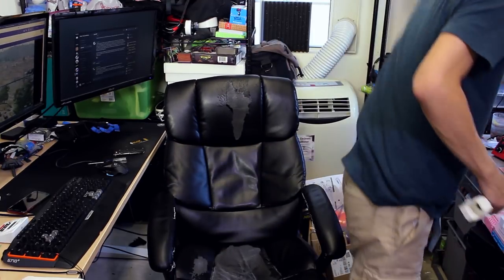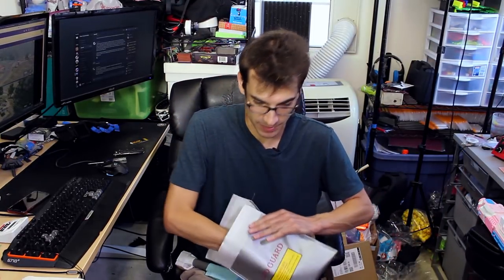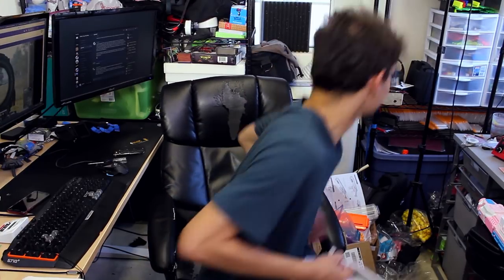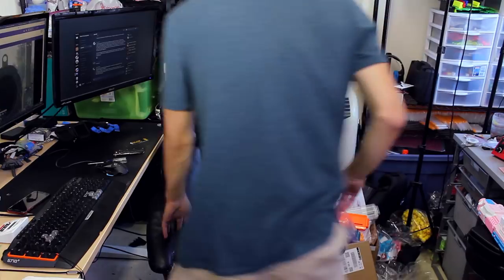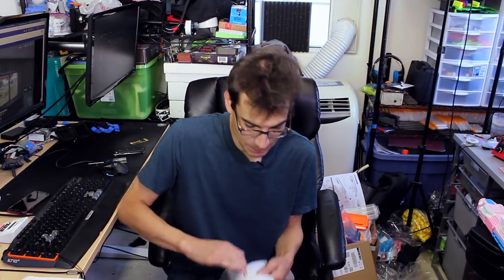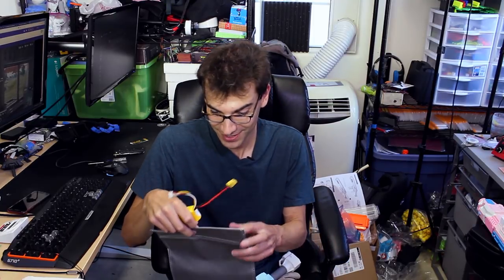Let's grab, if this fits the Bolt V2 1000 milliamp 3S, I'm going to be pretty happy. Let's see. Oh yeah. With room to spare. Okay, now I'm just really curious. Let's find the big boy battery I have. I've got a 2200 milliamp battery way back here, because I rarely use it anymore. But it's a big boy. It's a big one. Let's see. Oh, that fits. All right, so this battery stock can handle a 2200 milliamp 3S. That's pretty awesome.